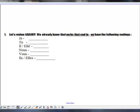Now these verbs are regular ER verbs. So one more time, because ER verbs are so important, let's review our ER verb endings. Remember, if our subject is je, our ending is e. If our subject is tu, our ending is s. If our subject is il or elle, our ending is e. Nous, our ending is ons. Vous, our ending is ez. And for ils, elles, our ending is ent.